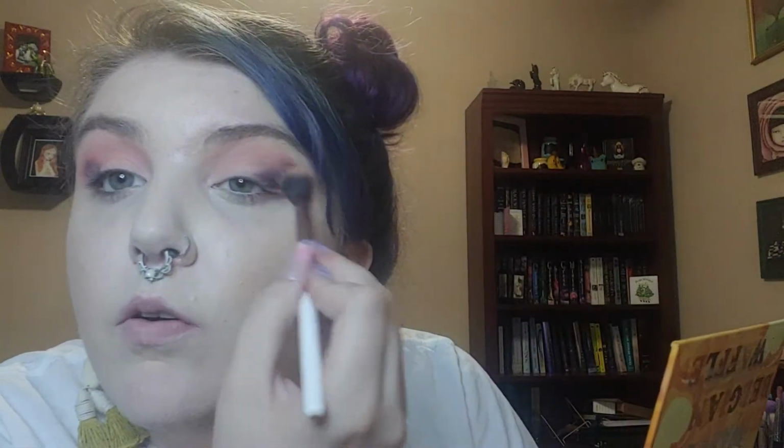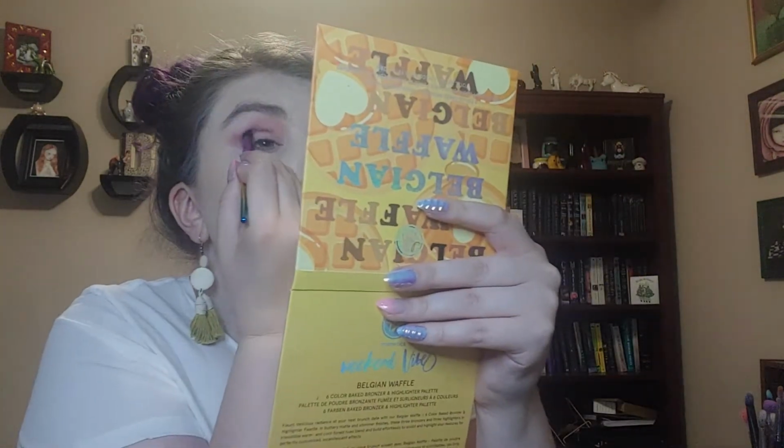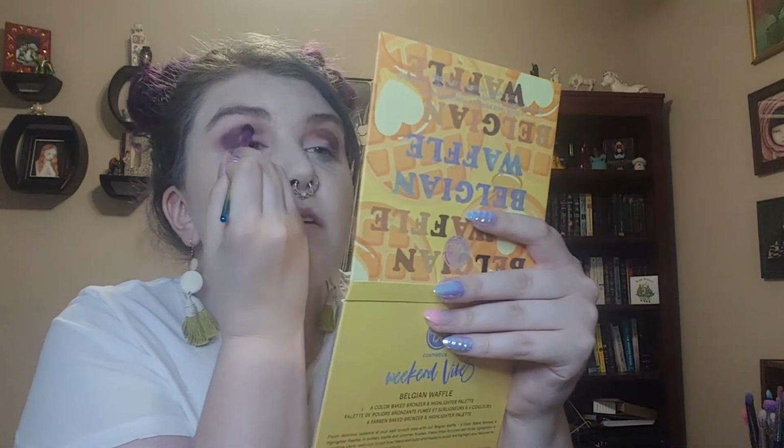So I'm having a hard time blending out what I laid down right there. It's really not wanting to blend. Maybe I'll take it further over and then cut out the lid. Maybe that's what I'll do. Now we're gonna take that peach again and see if this goes any better.